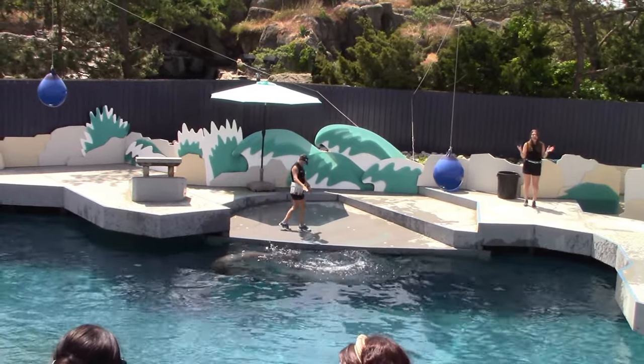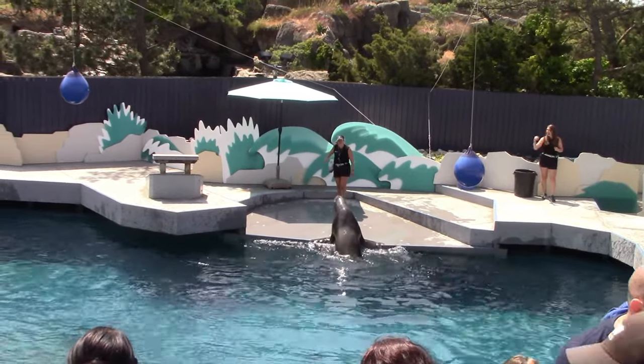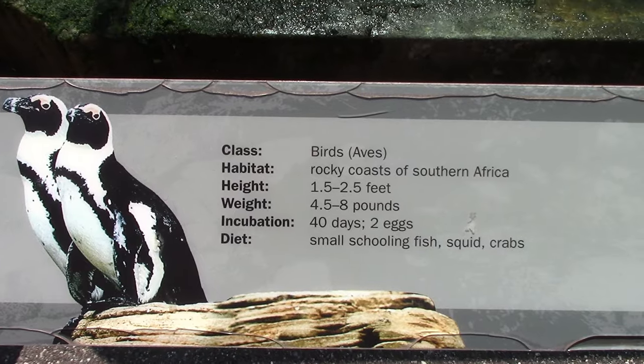Now let's give it up one more time for our stars of the show today. We had Erie, Pickles, and Townsend and their trip. We're gonna see some African penguins. Here's our warm weather penguins.